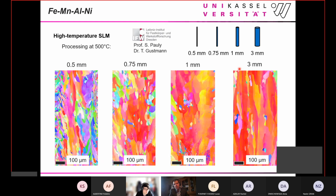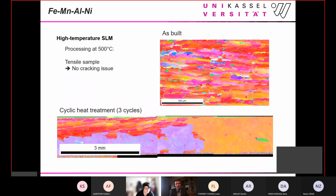So we went to high temperature SLM processing at that point. So some joint work with colleagues from Dresden. And this was processing at 500 degrees C. And you can see those unique elongated microstructures. So the right way to hinder cracking at those grain boundaries. We even did some abnormal grain growth heat treatments to promote an even coarser microstructure. And we can see we are able to come up with a microstructure being hardly affected by critical grain boundary arrangement.